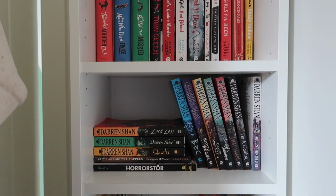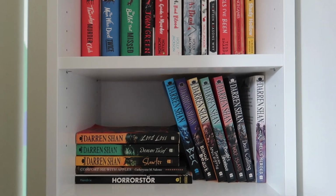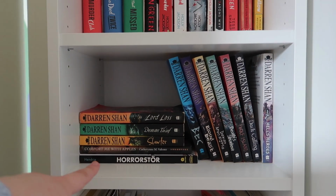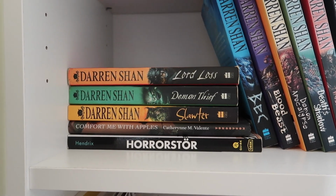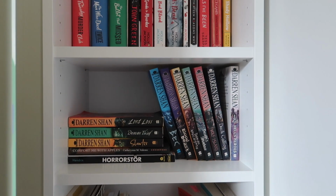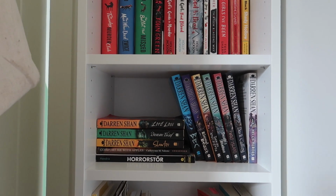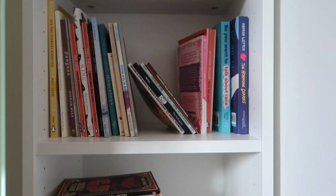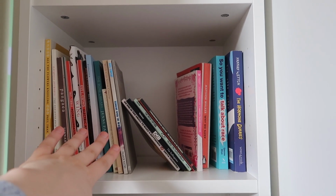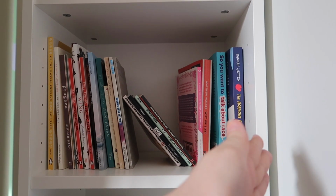Then we have the horror shelf. So most of this is the Darren Shan Demonata series. However, we do also have the 2 other horror books that I've read and owned. So those are here. I'm still dipping my toes into horror. I'm still learning what I like, but I'm getting there. I'm figuring it out.